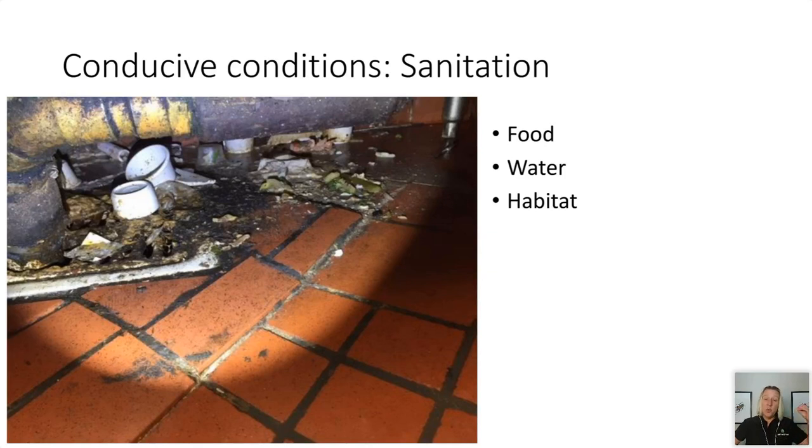So, looking at the waste, looking at where discarded product goes, looking at the processing lines where there may be spillage, and trying to minimize that. Because again, this is easy access. It's nice and dark down there. You can actually see my flashlight beam there, illuminating this as I take the picture.